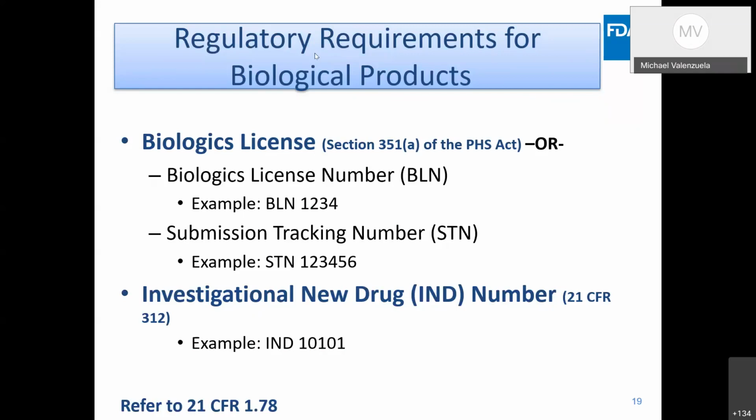You will need to submit affirmation of compliance, STN or BLN, and then the actual number. So for example, STN 123456. Do not just enter STN or BLN. That's going to get flagged for further review. An IND must be secured prior to interstate shipment and administration of any new products or biological products that are not subject to an approved new drug application. So you have to have an IND if you don't have a BLN or an STN to get your products through.